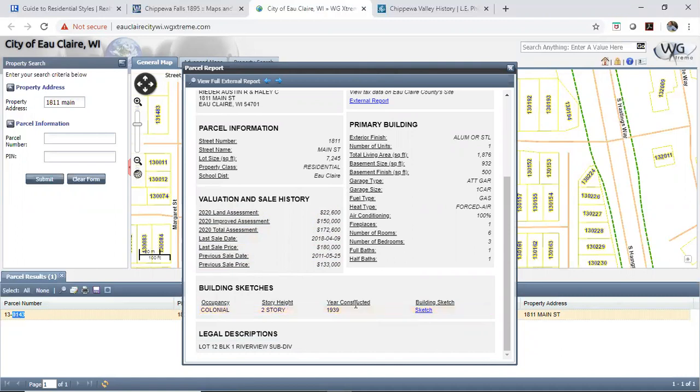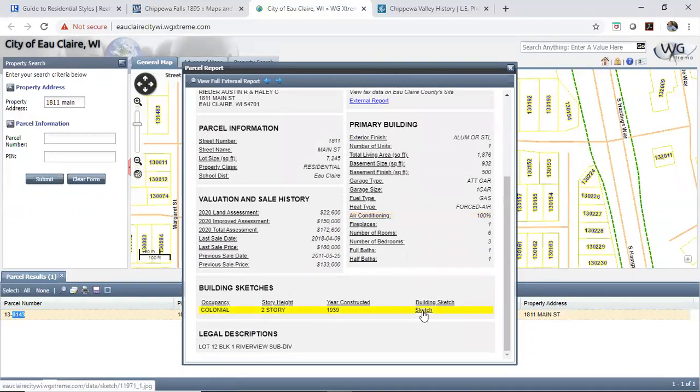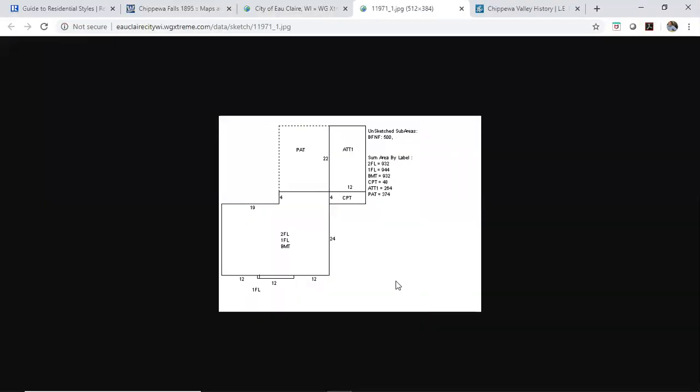And then you get this sketch right here too. So you can actually click on that. It's going to take us to this sketch. And now we have what is essentially the 2020 outline view of that particular house.